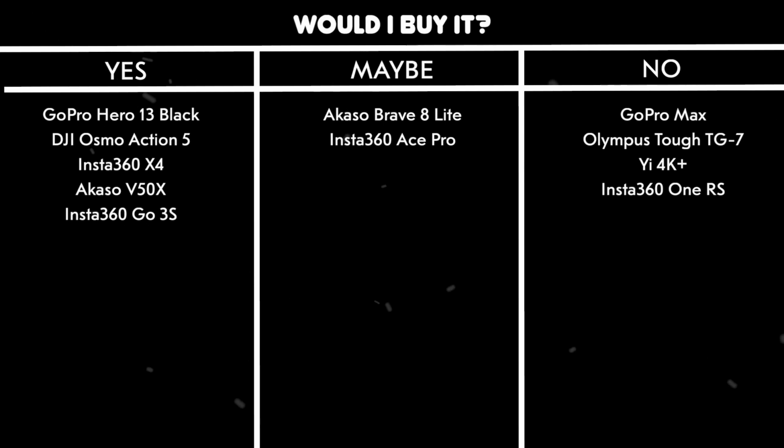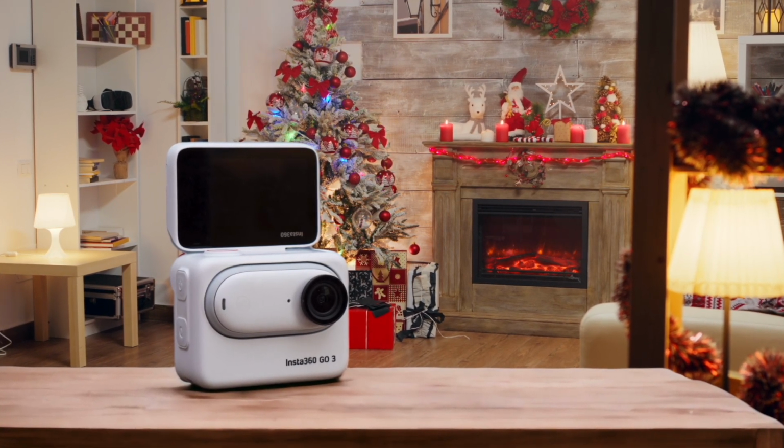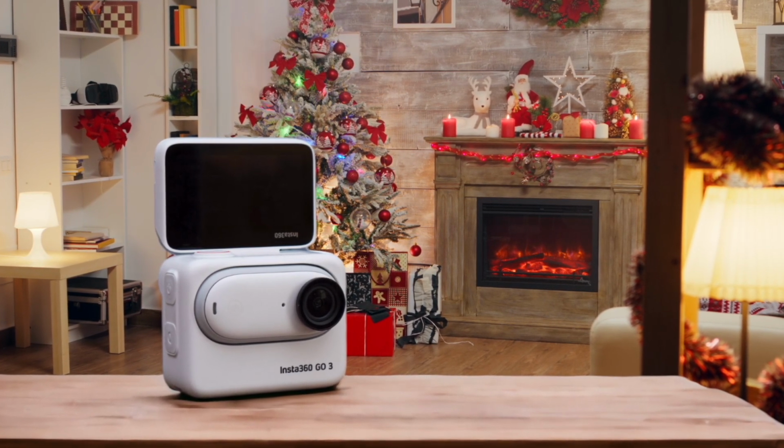Would I buy it? Yes. Despite its flaws, the Action 2's incredibly portable design and excellent video quality make it a compelling choice for those who prioritize compactness and are willing to work around the battery and heat issues.